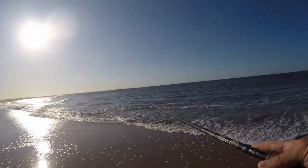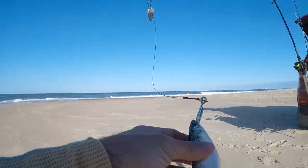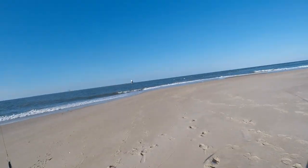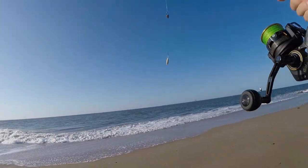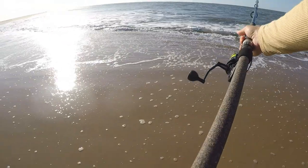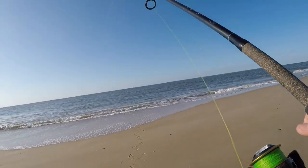Damn, I've done this before, two years ago, and stuff got crazy. Let's see what happens. Let's see what the sinker does. Try not to get spooled again. Probably won't be able to hold here. Let's see what happens.